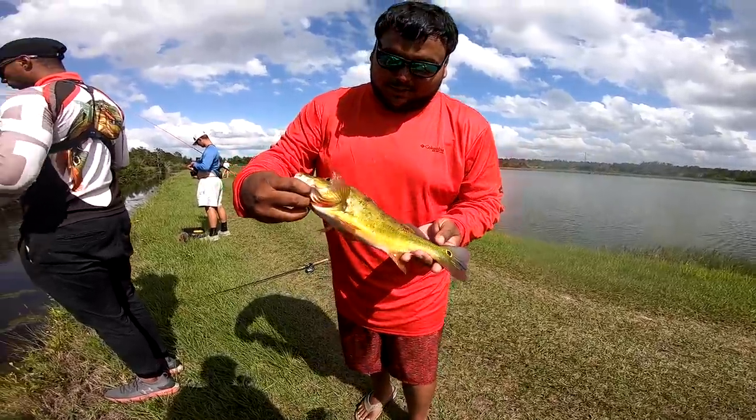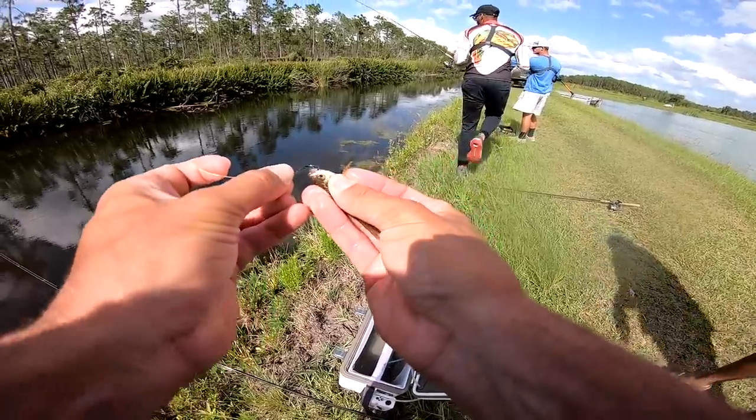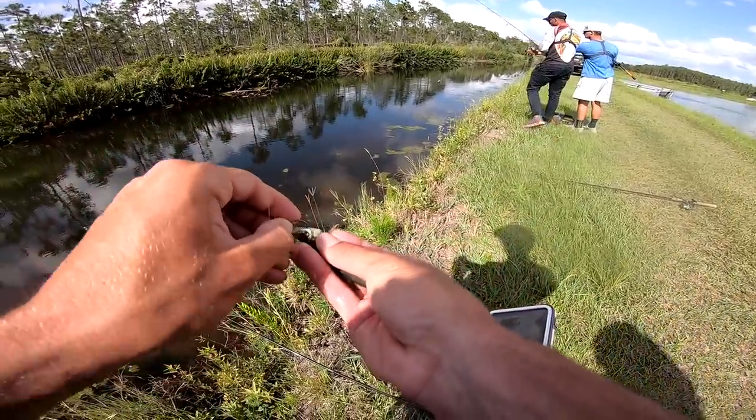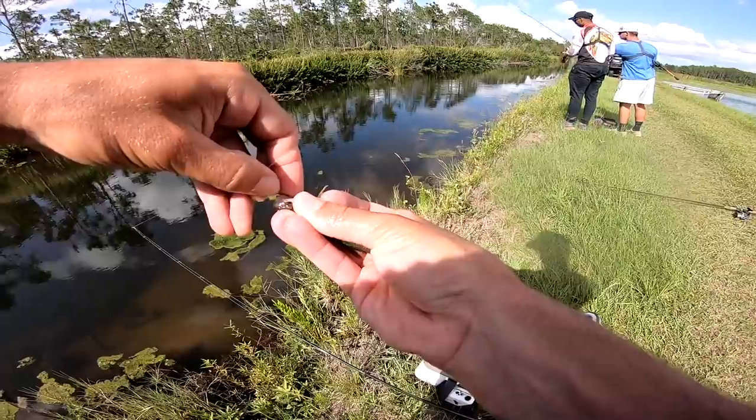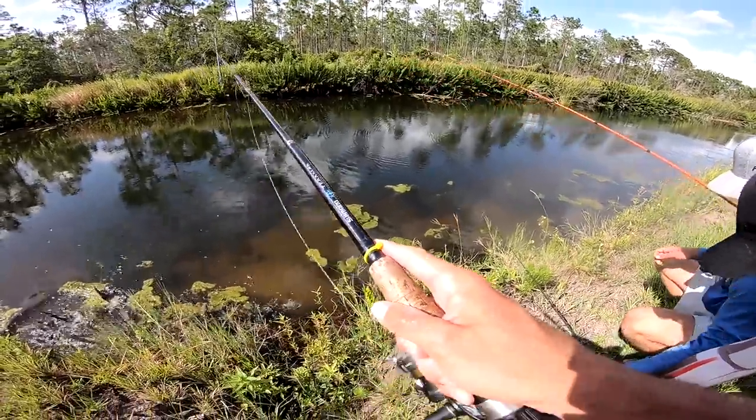That's a pretty fish, bro. I've always wanted to catch one of these. First ever peacock, on your first flip. On my first flip in there. That's crazy, dude. Dude, I almost had one with you, bro. You almost doubled up? Yeah, I had the one next to it. Did you see that peacock come up after it came out of the bass's mouth?